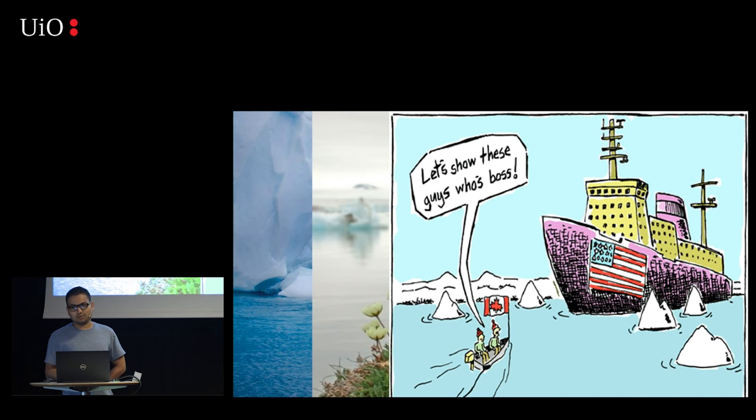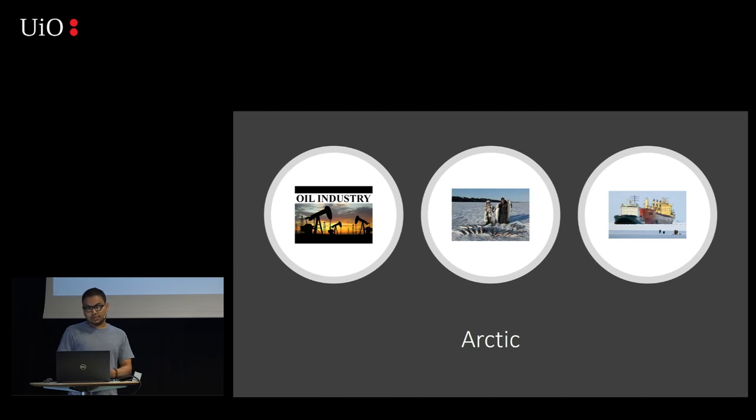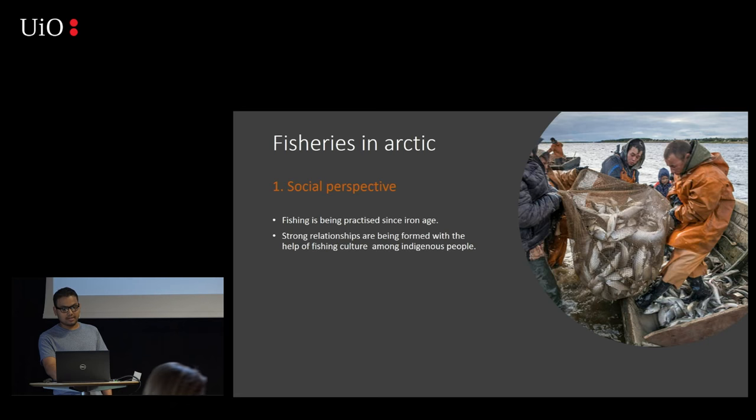It makes money, and they want to extend their territory, jurisdiction, or their control over the Arctic regions, so they will have a competition over it. So it's obvious they will do that. Why they compete, we can see, is all for the resources. Booming resources, I can say, the oil industry, hydrocarbons, fisheries, and shipping, new shipping routes. Moving past all these, today I'll be talking about fisheries in the Arctic. And I'll be talking about three perspectives or three pillars: social, economic, and environment.